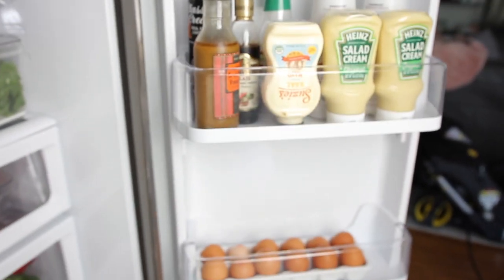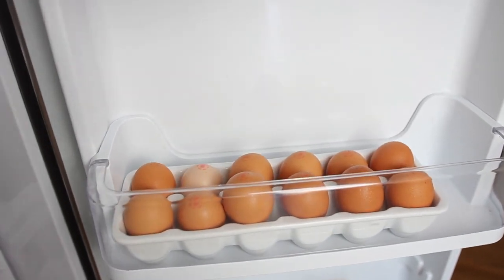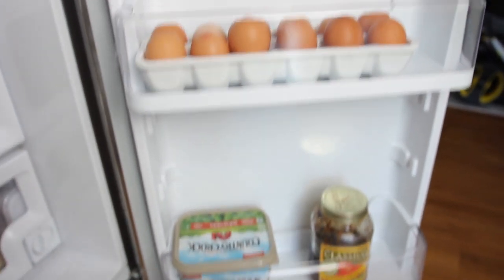And then following that, I have my eggs. And then finally, I have butter for baking and black pepper paste. So guys, that's pretty much everything I have in my refrigerator.